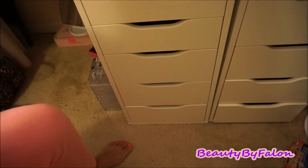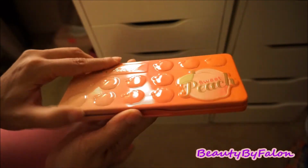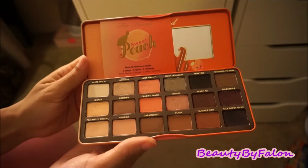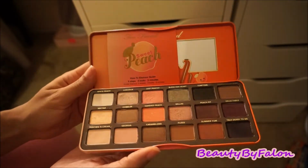And so I think I'm gonna pull my Too Faced Sweet Peach palette. I just haven't used this in a while, and I want to pull it out again. It smells really, really good. It smells like peaches. It still smells good. So yeah, I'd like to use this more.